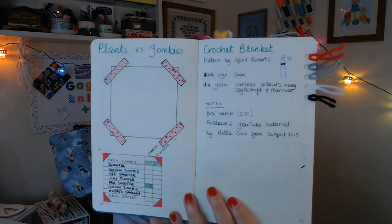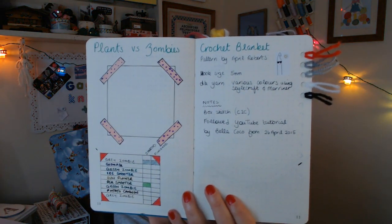Plants versus zombie blanket. Oh, that's still in progress. Harry's family envelope in running stitch, still in progress. Garden chair cushions, lampshades, tea cozy, nope. Felt caravan bunting, did that because that was for Jodie. Yes, so maybe they'll have to go on to 2022. And that was my progress for the blanket.